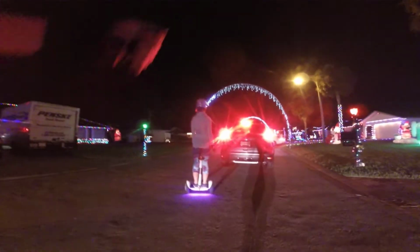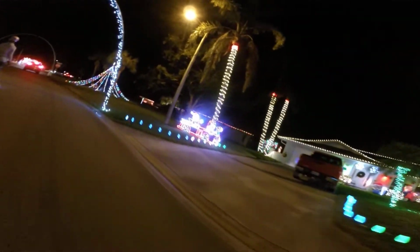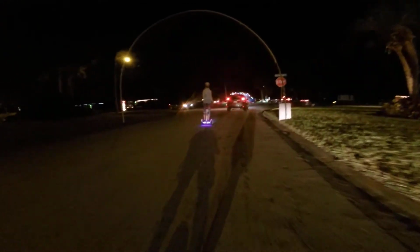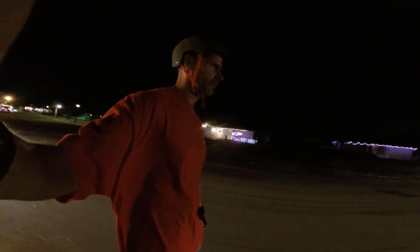Oh, someone's backing up. These lights by the driveway are super cool. LEDs. Very, very cool. Oh wow, this first hoop's out. Merry Christmas! I had my first 12.5 mile an hour tilt back just now.